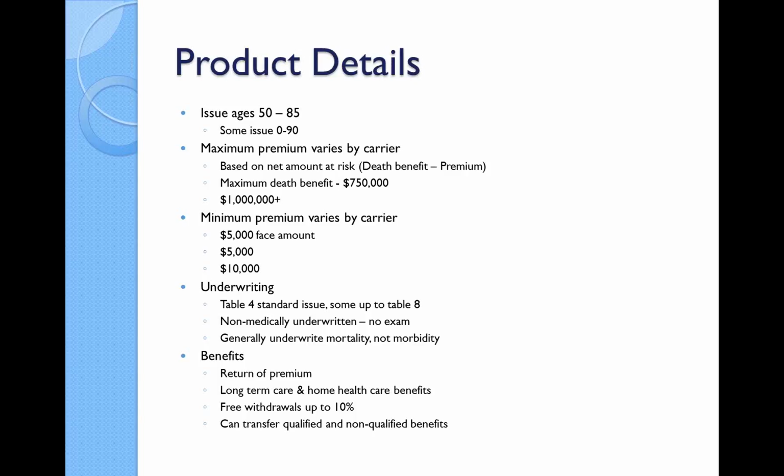The maximum premium is going to vary by carrier. Some of them are based on the net amount of risk, which is the death benefit minus the premium. There are those that also look at a maximum death benefit. The client can't have any more than, say, $450,000 or $750,000 in death benefit. I also have another carrier that'll take over $1 million in premium. So that's something to think about, is that we've got all kinds of opportunities. We've got options for you.